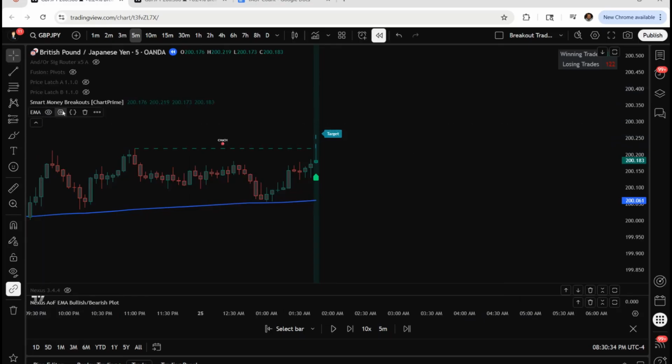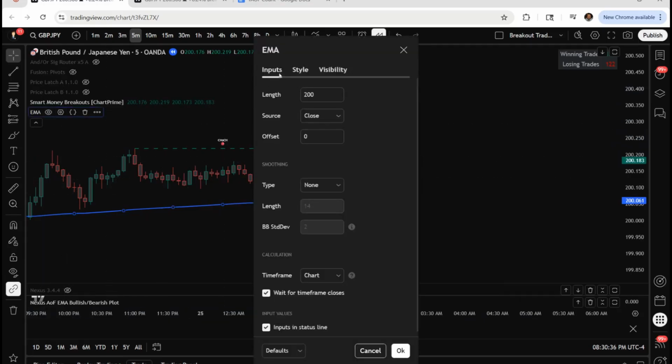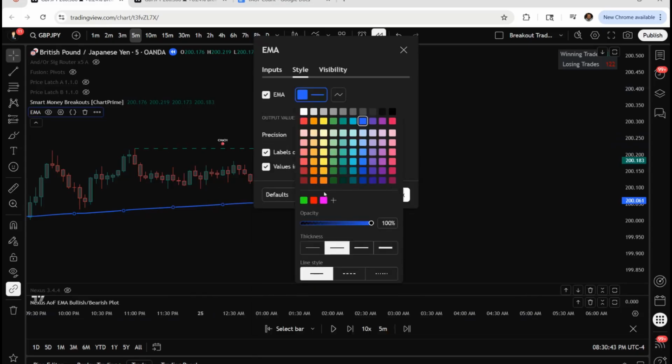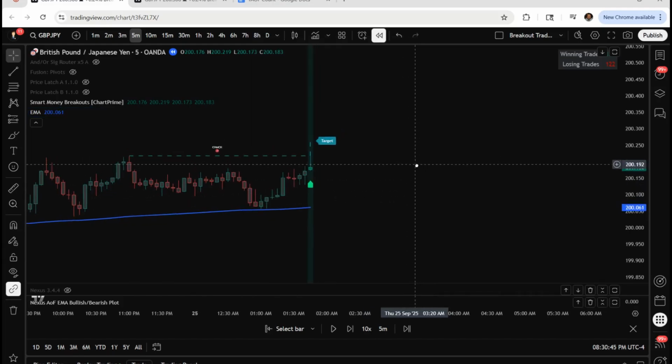Go ahead and click on that and add it to the screen and jump into the settings, change the input or the length to 200. You can make the style whatever you wish. I have it blue and bumped up the line weight a little bit, but totally up to you how you do that.